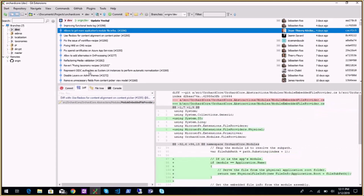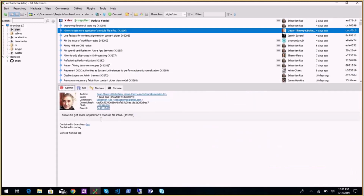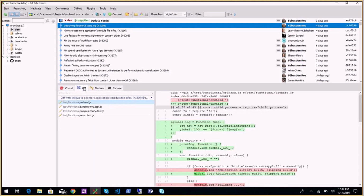Allows to get more applications, module file info, because some files were not served from the main web app. An example was, let me see, not Razor Pages. Can't remember. There was a file type that was not served on the web app. Don't remember, but this one fixes it. ARA submitted the issue. Improving functional tests log. Just that.